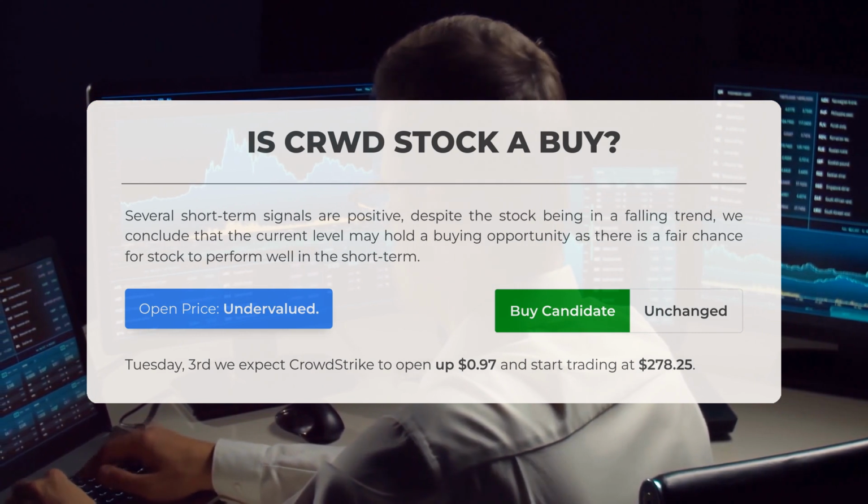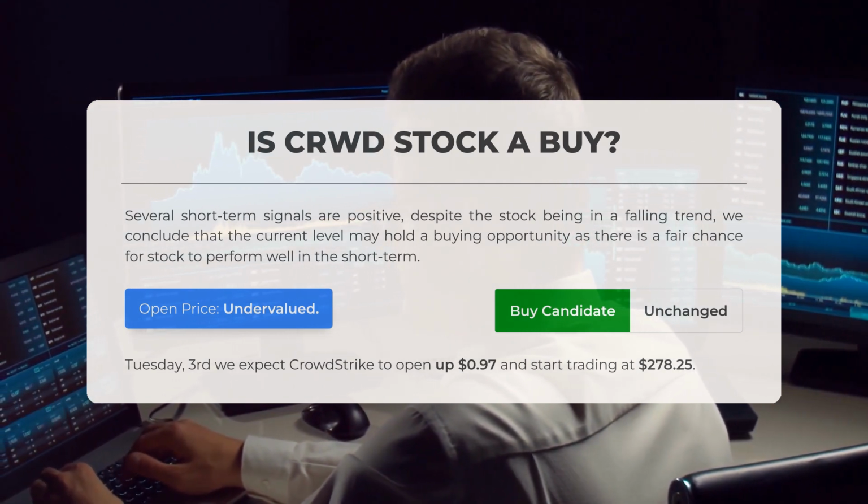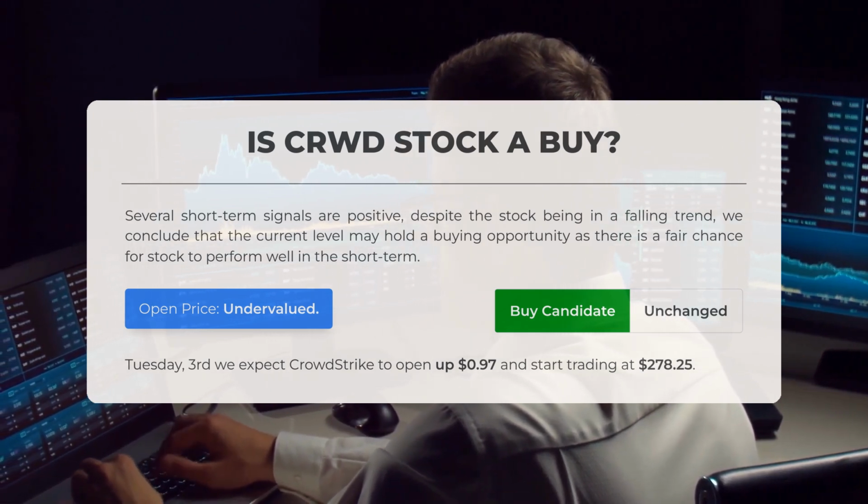For trading on Tuesday, the 3rd of September, we anticipate that CrowdStrike will open up by 97 cents and begin trading at $278.25.